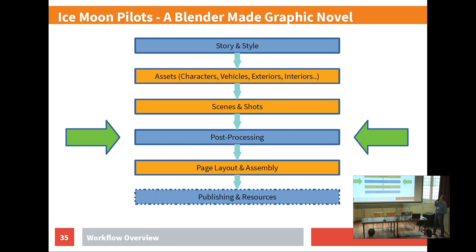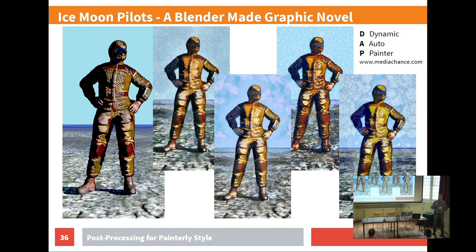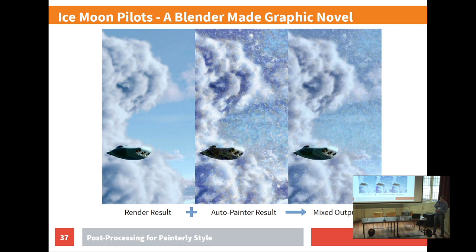Okay, good. Last thing, I think post-processing. I was looking for some painterly environment, and I have found a project, Dynamic Auto Painter, that simulates a painting process. So you give it the photo or computer-generated picture, and it puts out something that looks a little bit like Van Gogh or other painter styles. And personally, I like it much better. So if you have that scene, that's how it comes out of Blender.